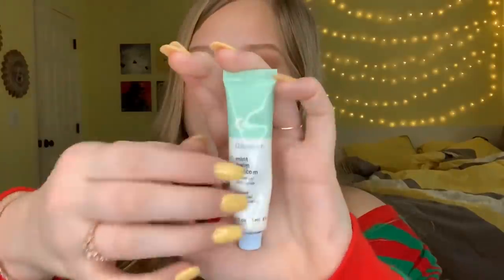They had coconut and all that stuff, but I've heard really good things about the mint one, so I wanted to try it. And I love this. I love the mint, and it makes your lips feel so tingly and nice and glossy and hydrated, and it's really, really good. I love the packaging too. You squirt it out, it smells so good. It smells just like mint. I love mint. I recently got a diffuser too, and in my diffuser is mint oil, so I just love this so much.